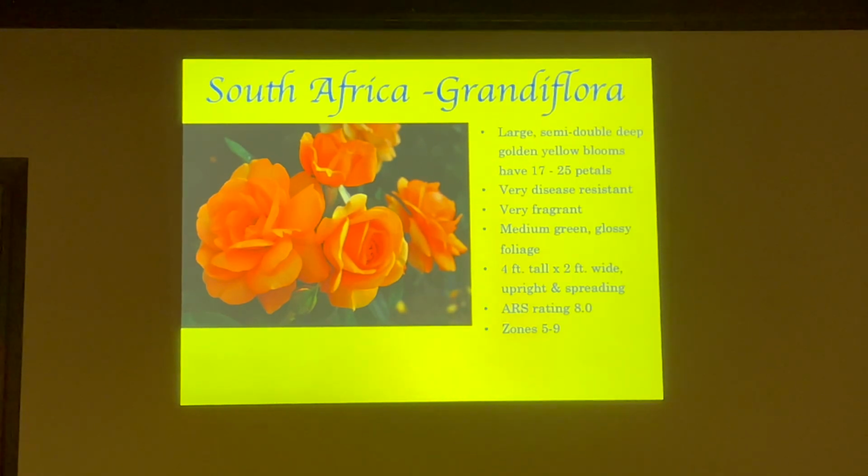Now, I would say South Africa has a little more orange to it than, I think it was Gold Medal that said it was suffused with orange. Well, I didn't see that in my Gold Medal, but I definitely see a little bit of orange in the South Africa. Not a lot, just enough to kind of warm that yellow up a little more. It is a Cornish rose, so it is very disease resistant, it is very fragrant, and it's a medium size.